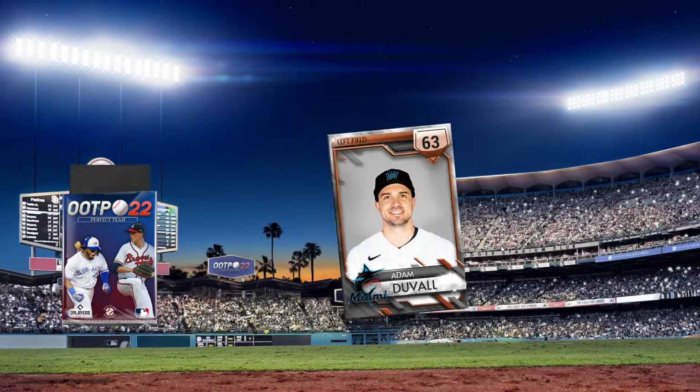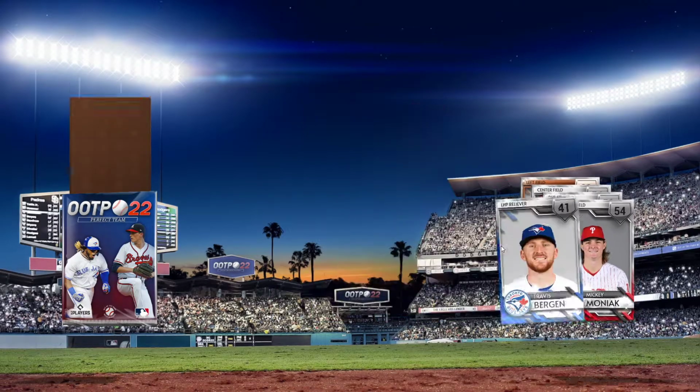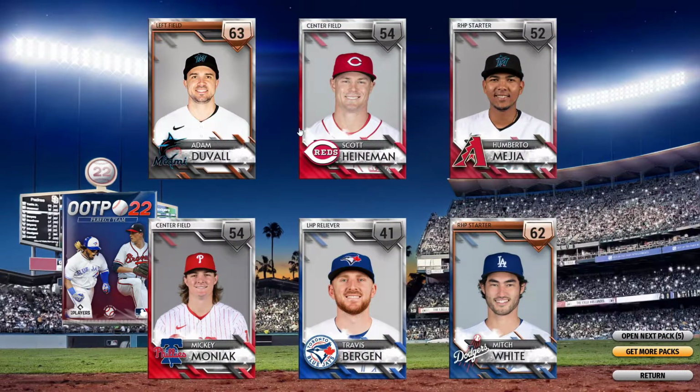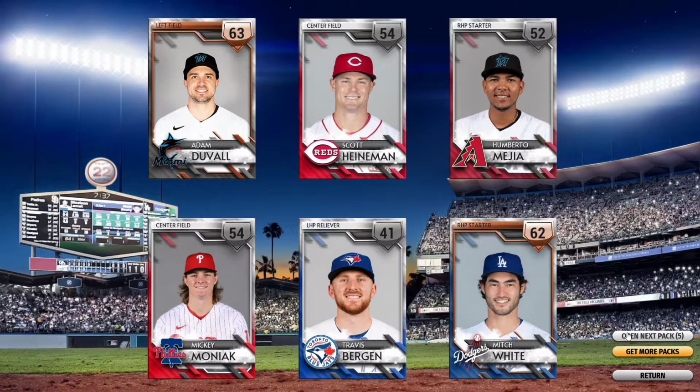63 left field. Looks like another bronze, 62. So Mitch White and Duval Adam. I'm not gonna write either one down, honestly. Next pack.